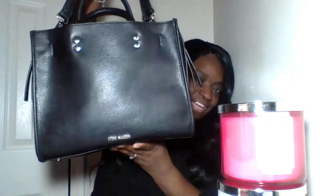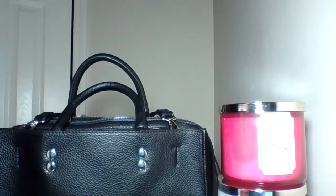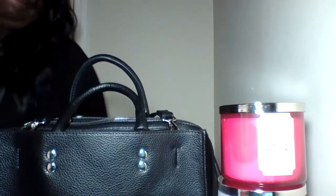Hold on. Let me see. Can I find my other card? It might be downstairs. Let's see. Okay. Nope, here it is. Here it is, y'all. So I got that. I'm looking for my other card. There it is. Okay. So I can show y'all. I want to show y'all everything.